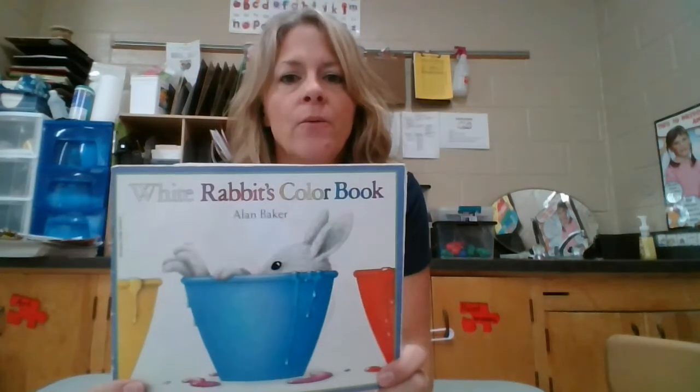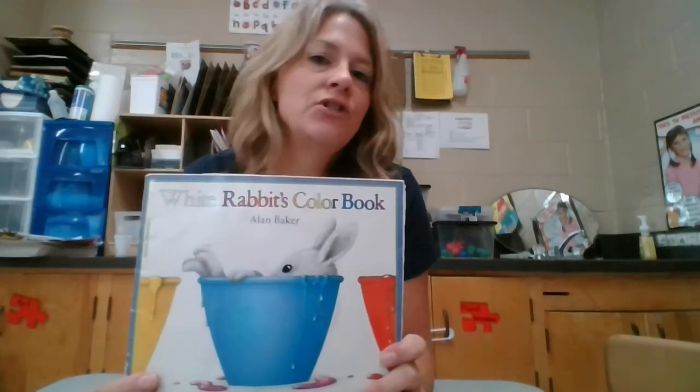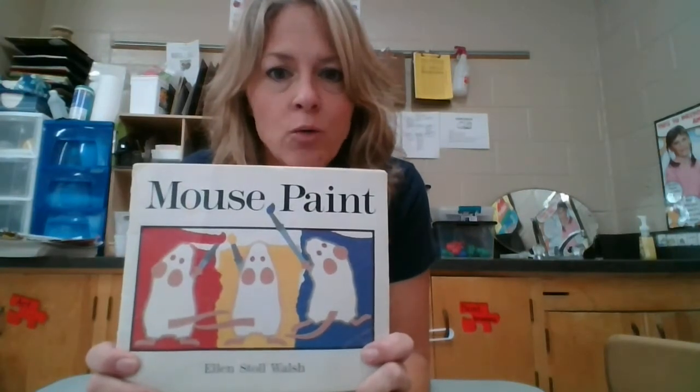Remember the other day when I read White Rabbit's color book, and Rabbit discovered how to mix colors, two different colors to make a new color? Well, our story today is about some mice that discover that. This is called Mouse Paint.